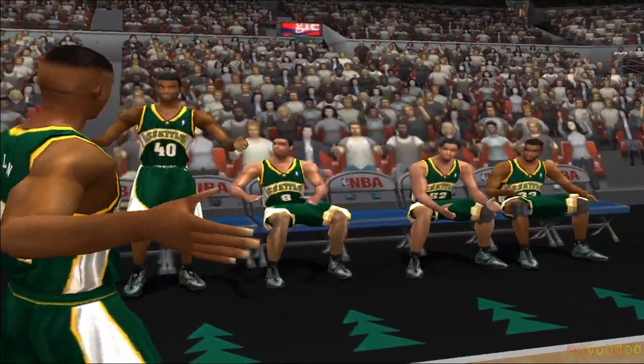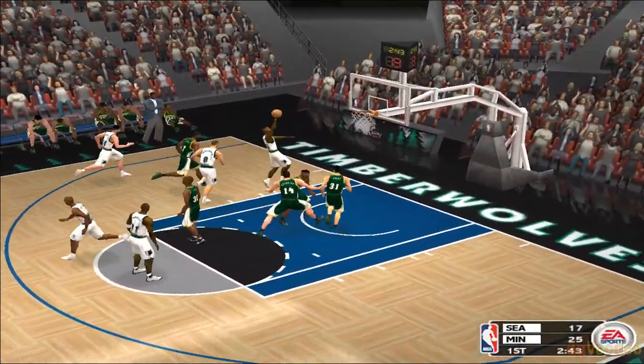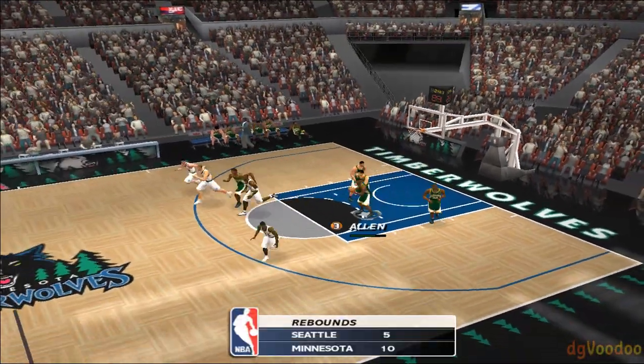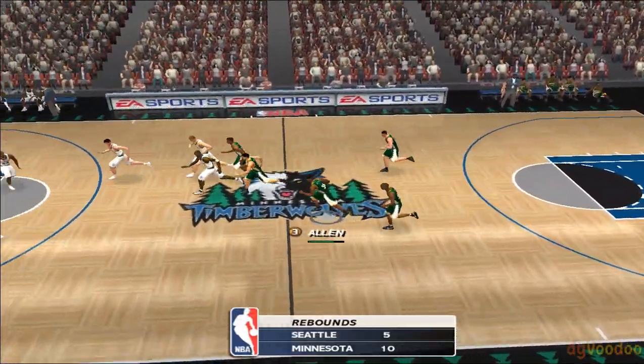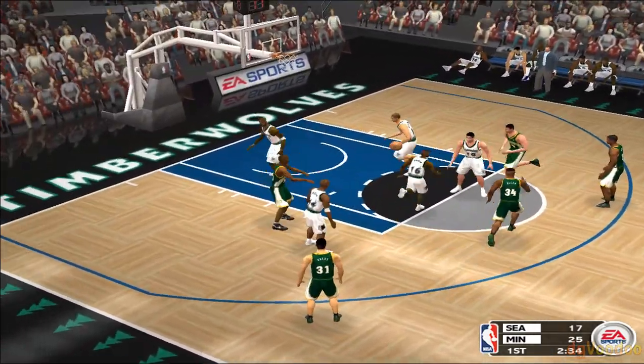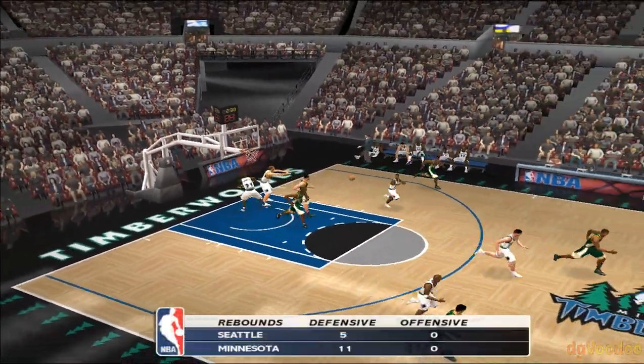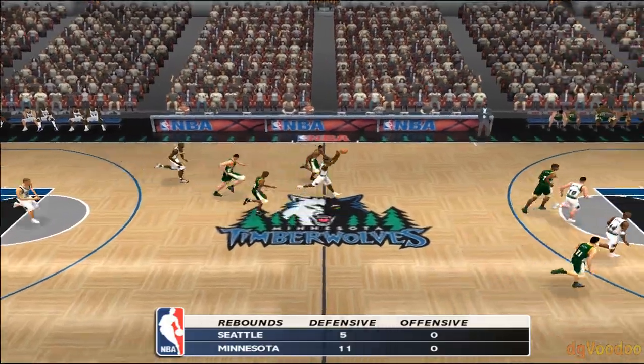Allen picks up the defensive foul. That's his first personal team foul, number one. Hudson goes up. Dropnia grabs the board. Allen initiates the offense. Quick pass to Dropnia. He shoots. No. All night long, they've done a great job of boarding.